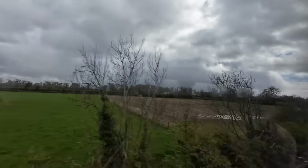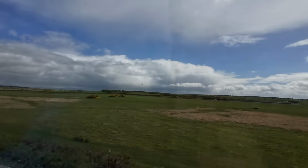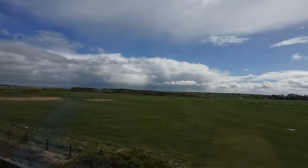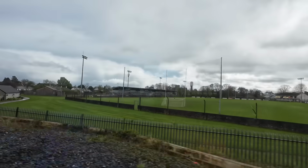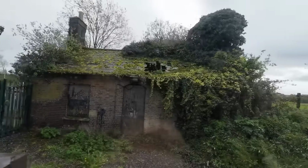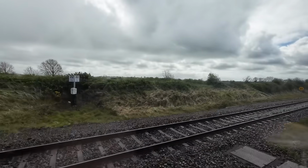Outside Dublin, we're soon heading into open countryside, crossing into County Kildare, and we travel past the famous Curragh racecourse before entering the town of Kildare itself, and then St Bridget's Park, where I think they play Gaelic football. Just after Kildare, the location of these dilapidated buildings, possibly an old signal box, marked the junction of the single track line down to Waterford.